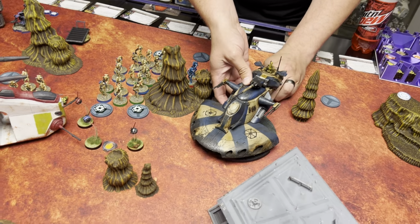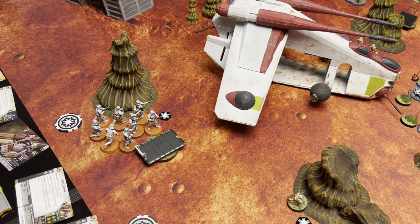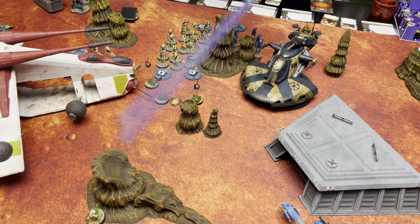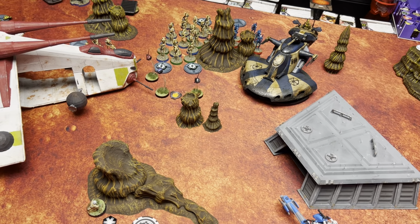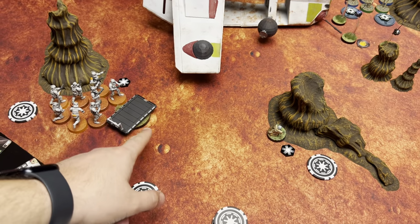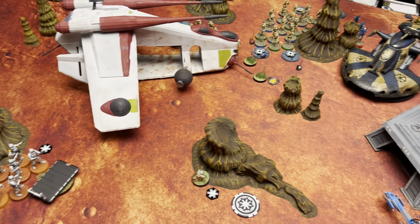All right, so we'll move him up here. Hopefully that's the last move we have to do with the T-Series. And then what we will do, I can shoot a bark speeder, or I can shoot... They do have cover from this. Remember, this does give cover. This little thingy here, bomb cover. Bark speeder will have light cover. This will have light cover.